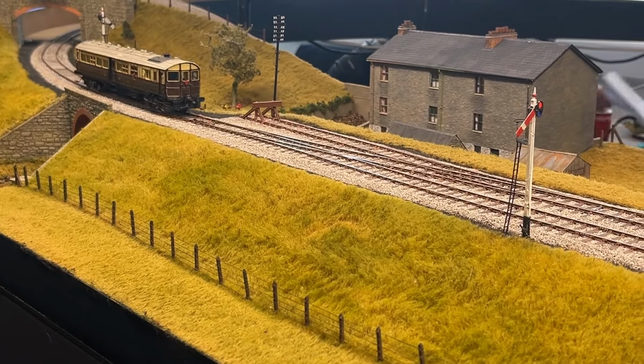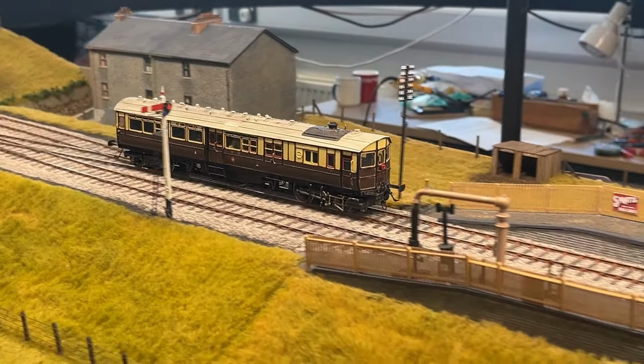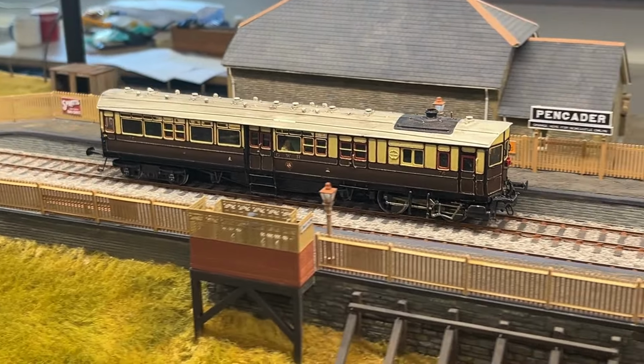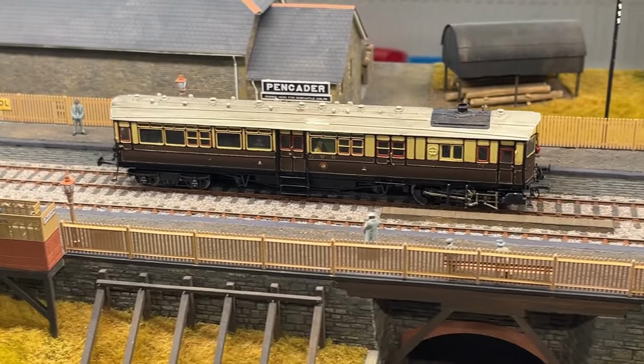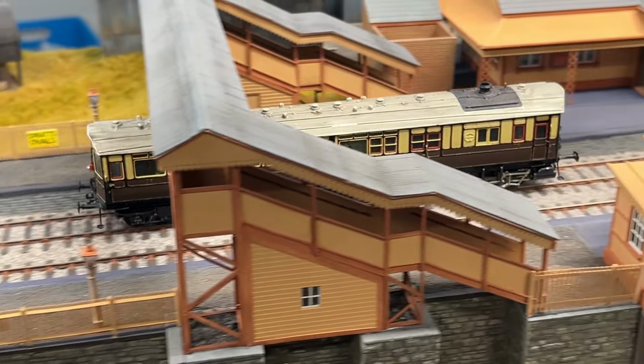Pencader is a model of a real Welsh location on the Great Western, as it would have looked in the 1930s. The buildings reminded us of our recent visit to the Severn Valley Railway, and in particular, the footbridge was reminiscent of the one on Pwllheli Station.